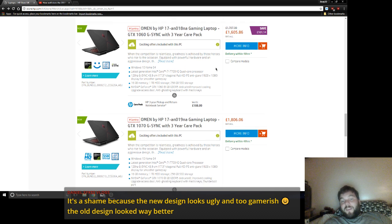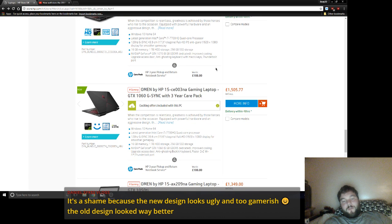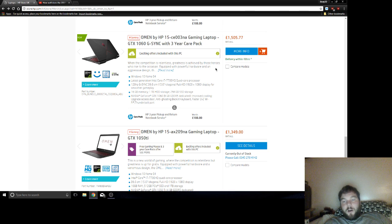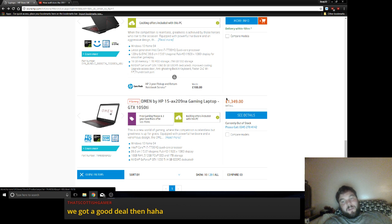The only thing I would change about the old design is I would change the weird voodoo logo for just a standard HP logo. Oh no, wait a minute, that was the new. Basically, they made this one the 15-inch. This was the top of the range 15-inch in the old shape, and it's got a 512 gig PCI Express SSD.